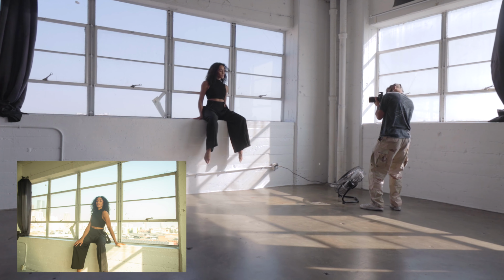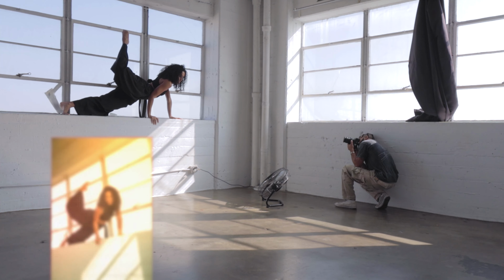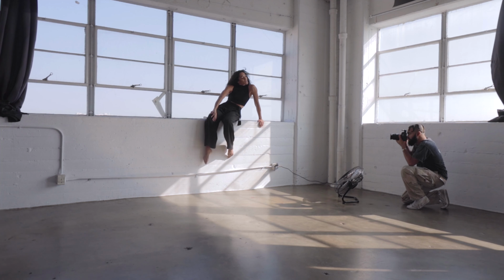And now I did use the natural light. It was creeping up on the wall and towards the window, and it looked beautiful. I couldn't not use it. But I did want it to look completely different, have its own personality separate from the first look.